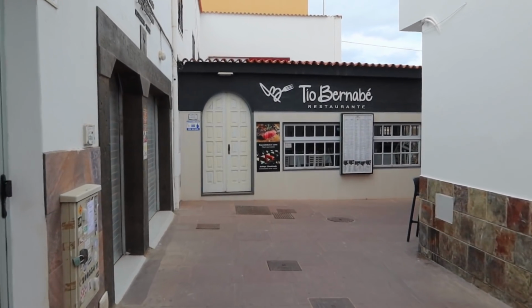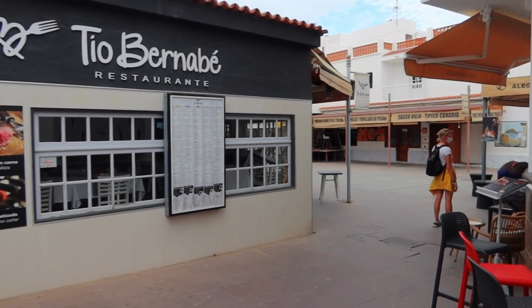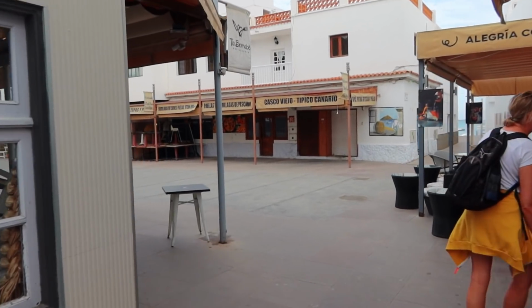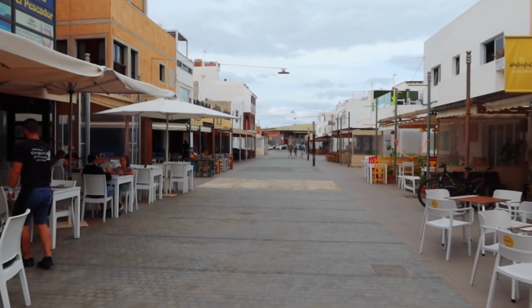And yeah, I'm not sure there'll be many restaurants open at this time in the afternoon. There's probably going to be one or two here, but I wouldn't expect it to be busy here either. Yeah, it's the usual couple that tend to be open all the time here.